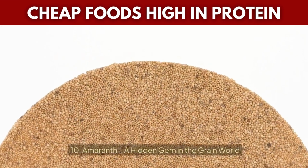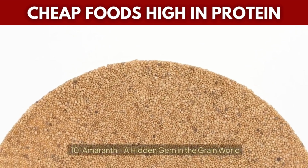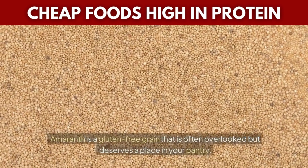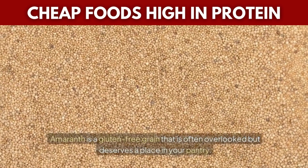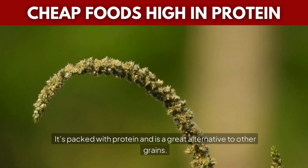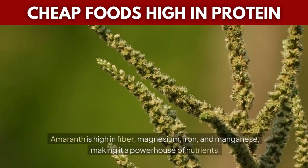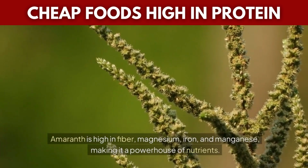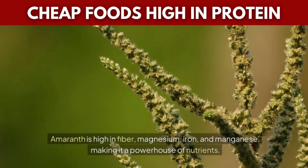10. Amaranth, a hidden gem in the grain world. Amaranth is a gluten-free grain that is often overlooked but deserves a place in your pantry. It's packed with protein and is a great alternative to other grains. Amaranth is high in fiber, magnesium, iron, and manganese, making it a powerhouse of nutrients.